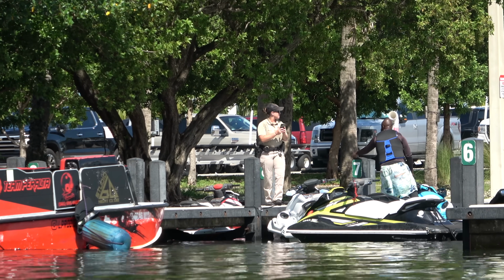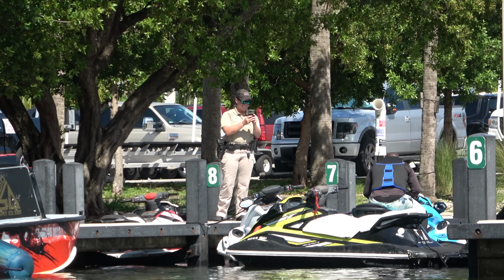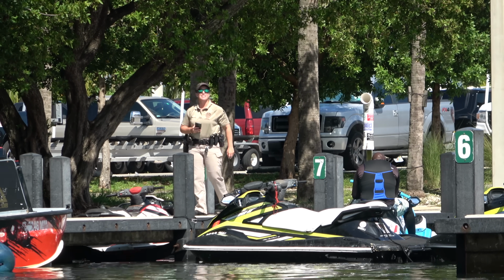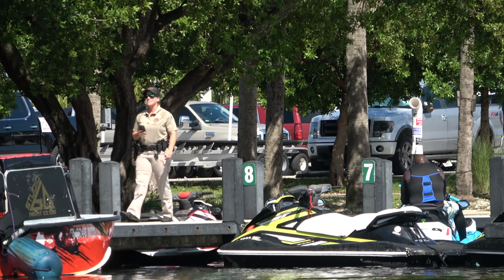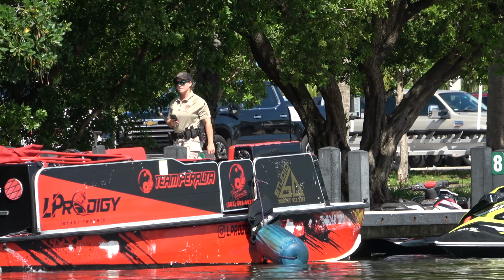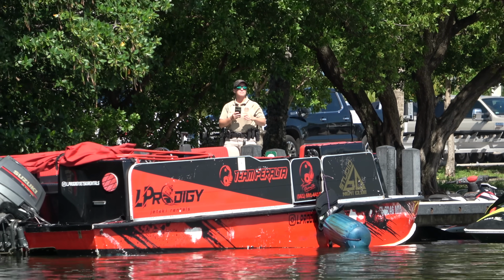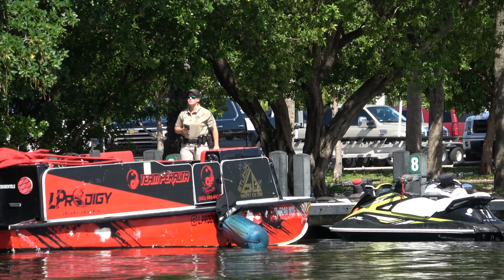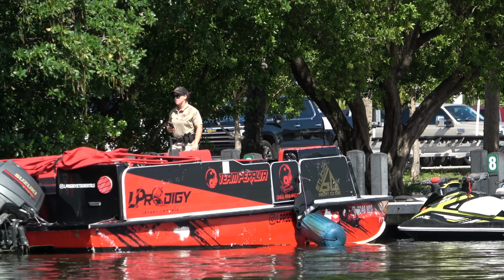So just a few moments after this crew towed this pontoon in, FWC came down and is taking pictures. I'm not sure what's going on here, but now I'm curious. It's all good. They're easy parents. Something has to be up for them to be taking pictures of the boat, the jet skis around it.